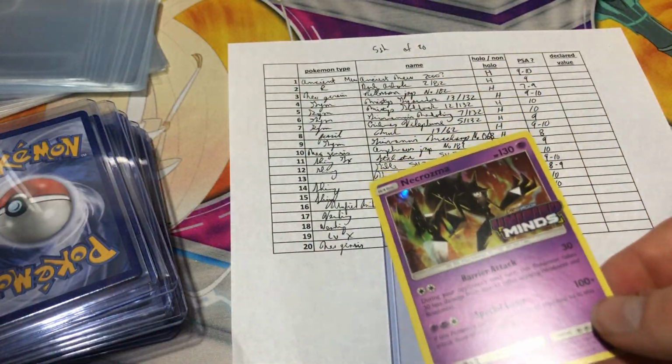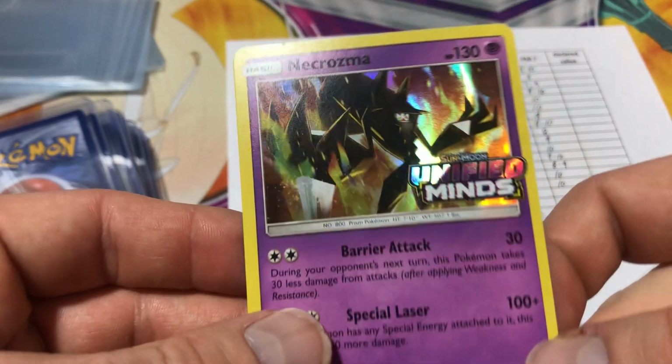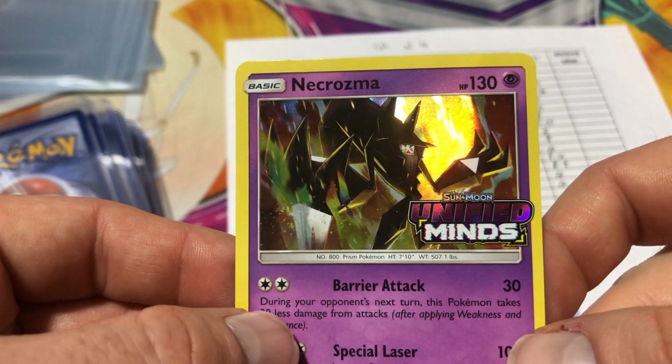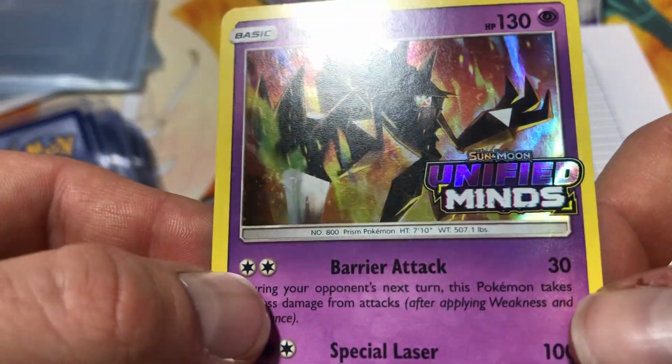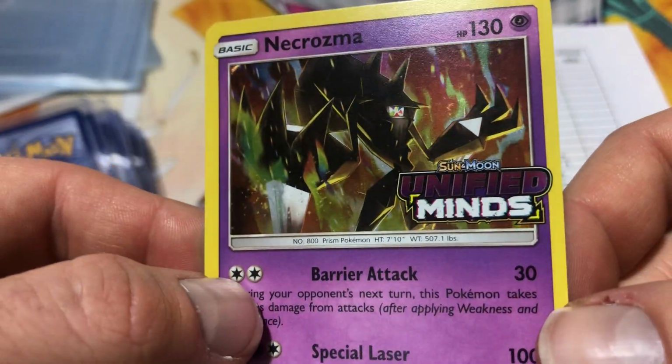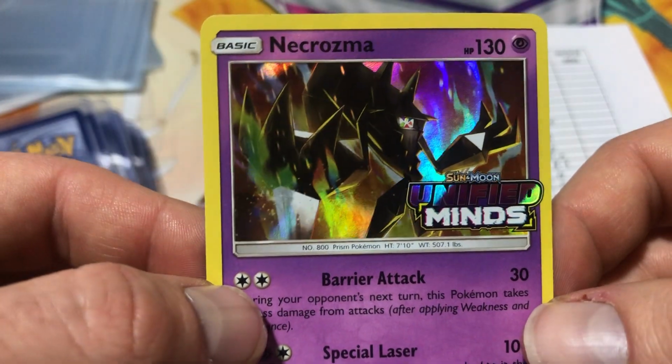To me, he's a cool Pokemon. I don't know a lot about him. I know he's one of the box-themed Pokemons. So, Necrozma. Looks to be in really, really good shape. Looks like there's a scratch going right up and down vertically between him, but other than that, pretty cool card.